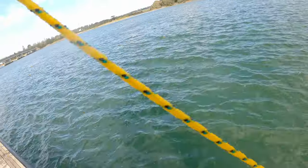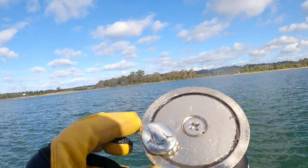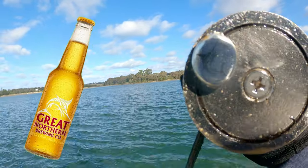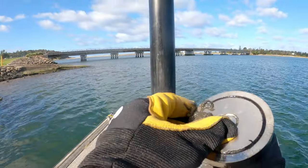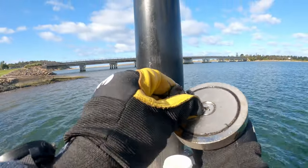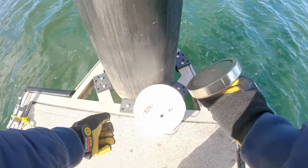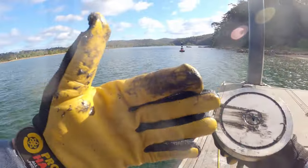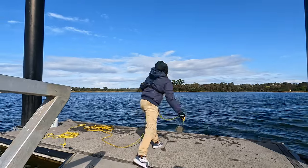Okay, what do we got there? Oh my god, this time also nothing, only a beer bottle cap. That's a Great Northern beer bottle cap. Someone dropped it here when fishing, having a chilling beer. Oh, I got some mud here. Nice. Wow, it's a clean river here. Okay, let's keep going then. Never give up on magnet fishing.